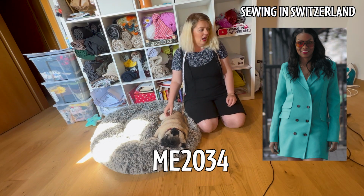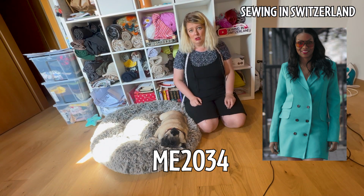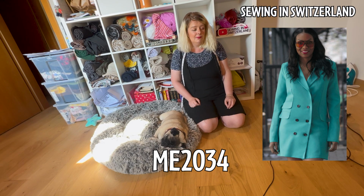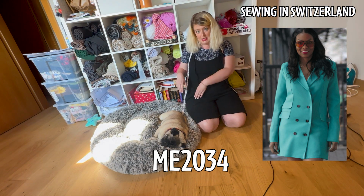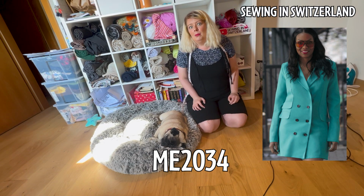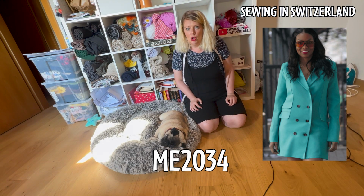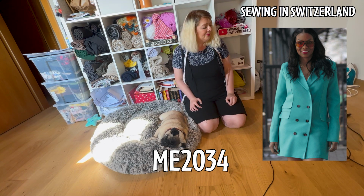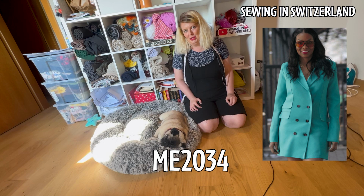I would argue it says average for sewing skill recommendation, but I would say this was definitely more advanced, especially when it comes to making welt pockets where you have to physically cut into the fabric of the piece. So I would cautiously make this one as long as you've got some other projects under your belt. I wouldn't go into this one as a beginner, but it is beautiful. It is definitely worth putting on everybody's list.